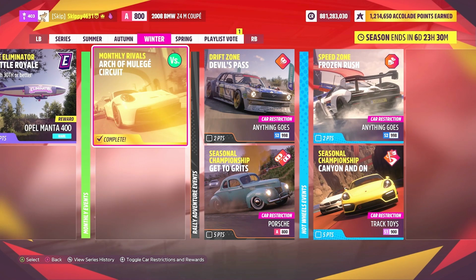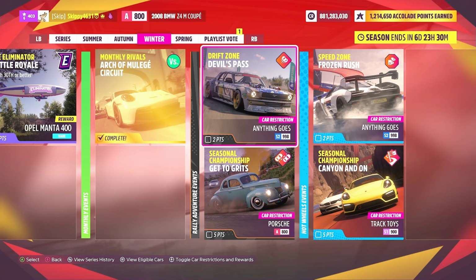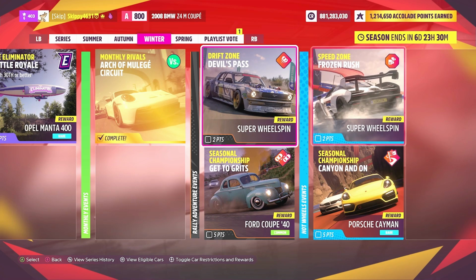Absolutely no change on the monthly rivals. Still the Arch of Moulay circuit. Just another week to put in your quick lap times. And then finishing up with the DLCs, Rally Adventure and Hot Wheels. Both PR stunts are the same restriction. Anything goes S2 998, both giving out a super full spin.